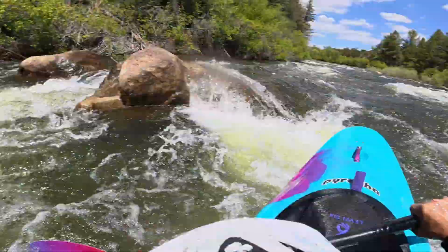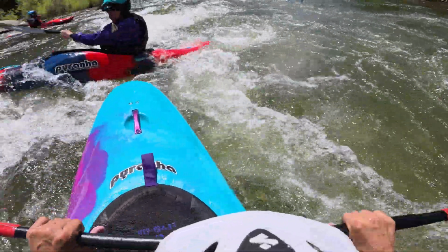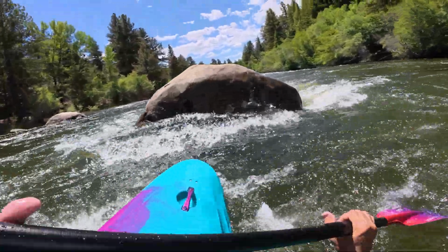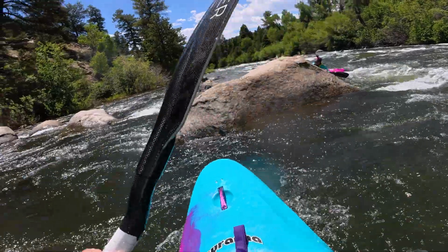Look. Right there. That's what I gave a woof about. I did that stern stall right when he was dropping. I knew I was going to flip right here. Usually if I see a rock that has a little bit of water piling back on it like that, you're probably going to flip upside down.